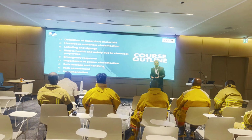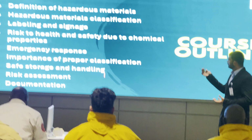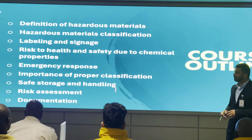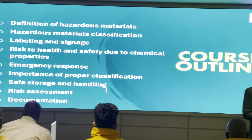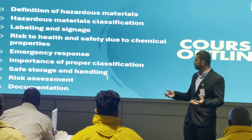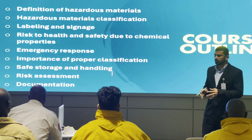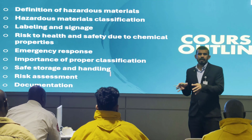What is hazardous material? Basically, how can we handle it? What is the labeling and signage? What is the effect of hazardous material on our health, on safety, and on property also? What is our response in case of emergency if we are going to respond to a hazardous material area?